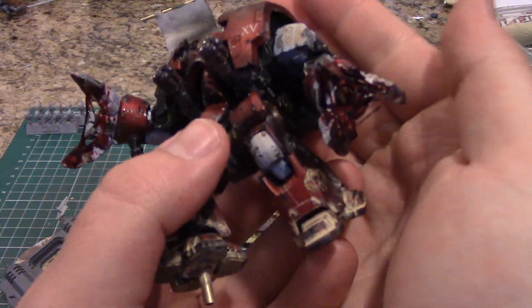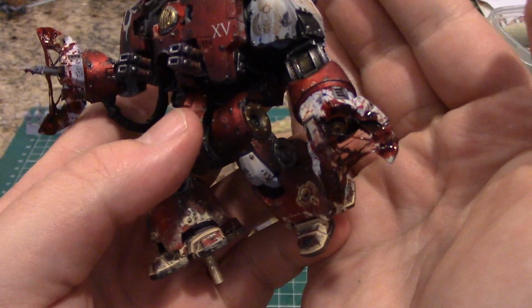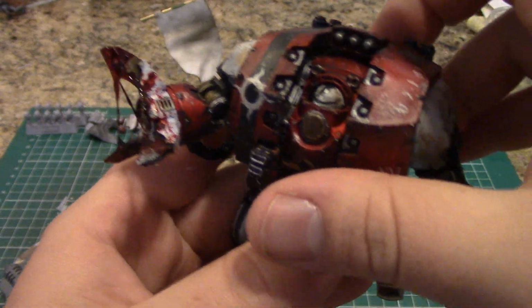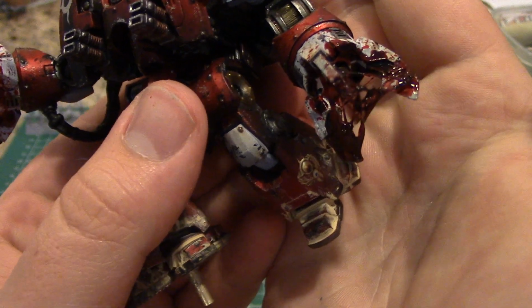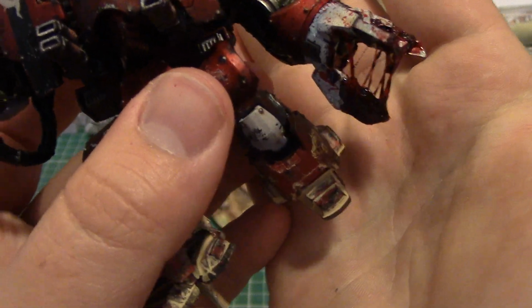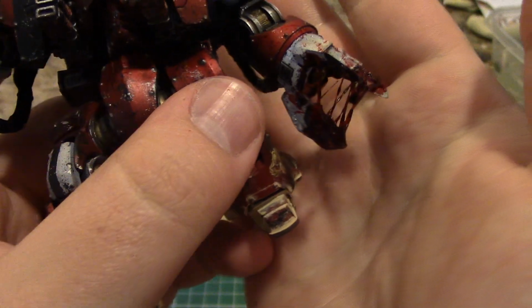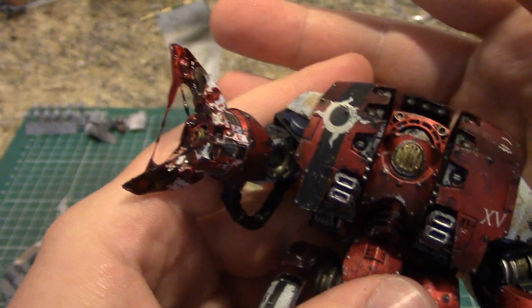So yeah, I did that on this. Now you can use Blood for the Blood God, but I use Tamiya paints, the Clear Red, to do the blood effects. In the first coat, I used Druchii Violet to darken it up and give more of a gore color to the blood, and then I came back with the regular Tamiya Clear.